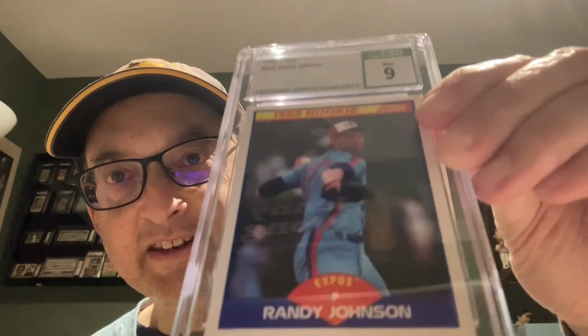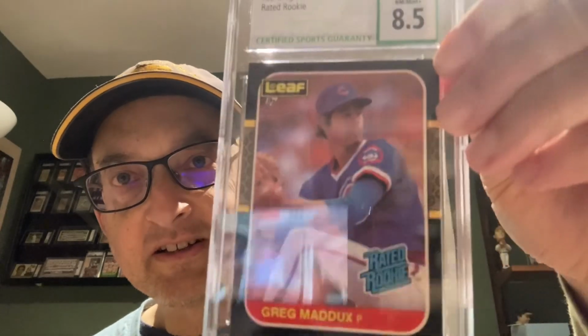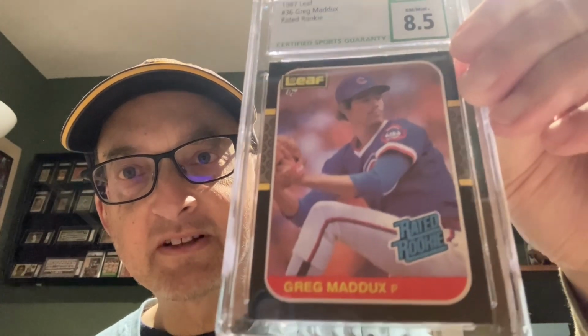That one got an 8. This Randy Johnson rookie card got a 9. You know, again, looked perfect to me. This Greg Maddux card, beautiful Leaf, centered perfectly. I didn't see any tipping or any kind of problems with the corners. That got an 8.5.